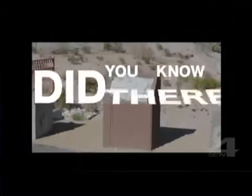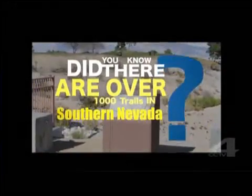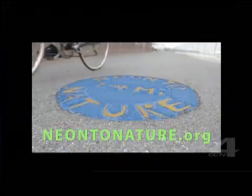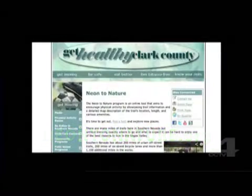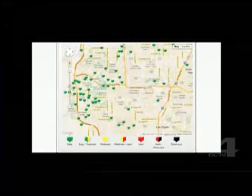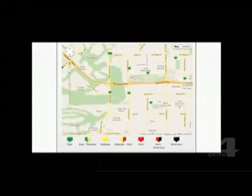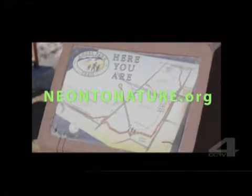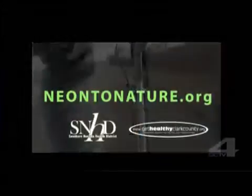Did you know there are over 1,000 miles of trails here in Southern Nevada? Without knowing where to find them or what to expect, it can be hard to enjoy one of the best reasons to live in Southern Nevada. The Neon to Nature program, found at neontonature.org, is an online map tool that helps you locate walking and hiking trails throughout the valley. You can search the map for detailed information about each trail, including location and length, surface type, level of difficulty, and trail photos. So get out, find a trail, and explore new places at neontonature.org.